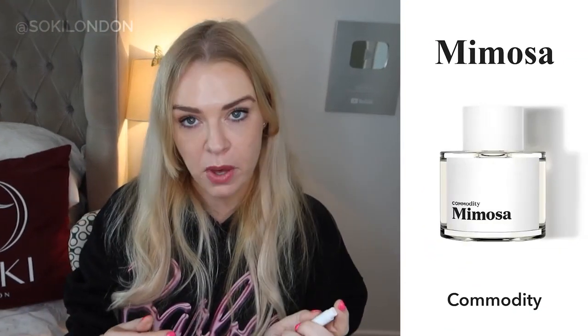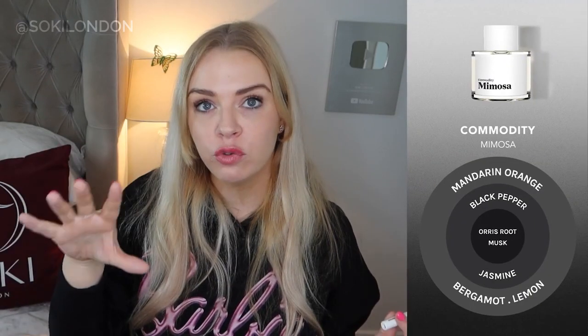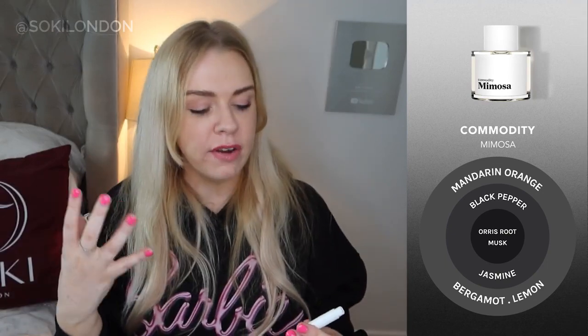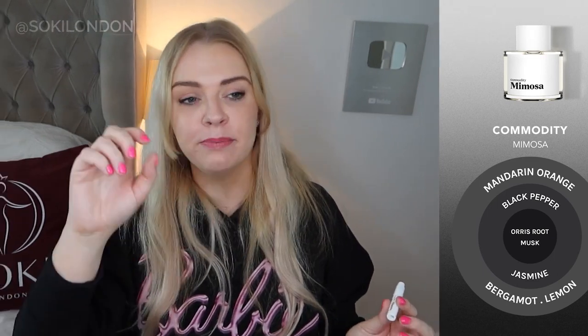So next we have one called Mimosa. Now this one again is very green, and they've used a lot of geranium in here, so I really get that garden outdoors feel. There's also a very orangey jasmine and a hint of black pepper, and as it develops, what I really get is blood orange and grapefruit. I love both of those fragrance notes. I just find them so refreshing, especially for a hot day.